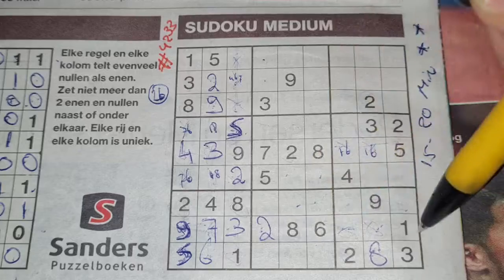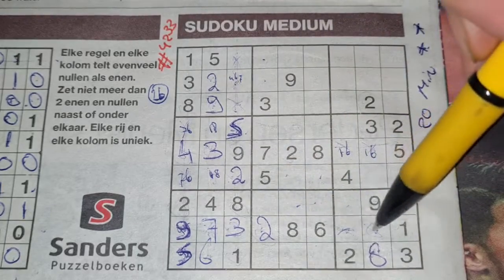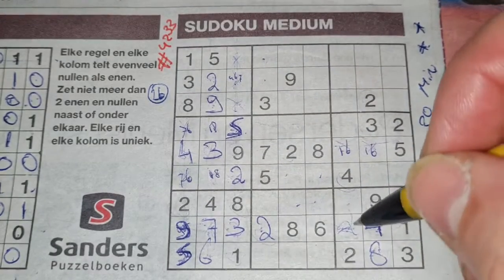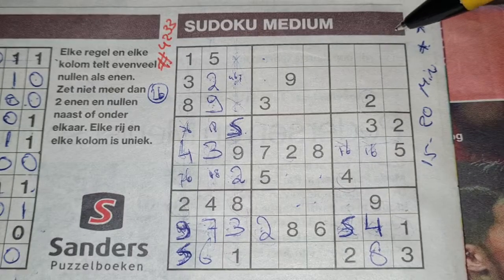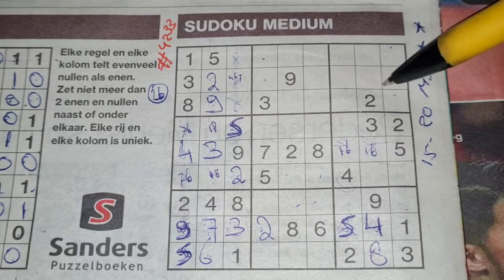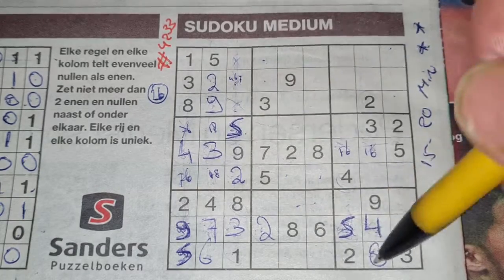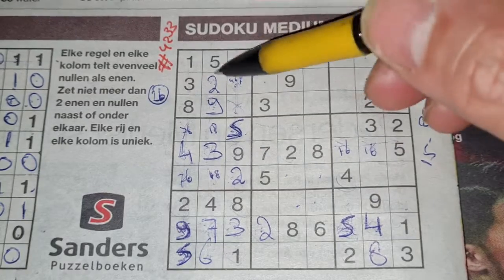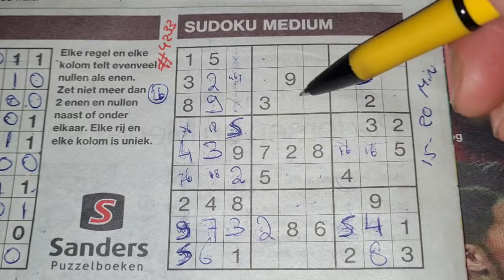2 numbers left in this row, 4 numbers, 1, 2, 3, the 4 is missing, and the 5 is missing, 4 and the 5. We have a 4 there, no 4 there, 4 should be here, and the 5 goes there. Alright, 5 in the last column, 5 in that column, so the column between, only 2 places left for the 5 should be here or there. You see that 5, no 5 there, 5 should be there.